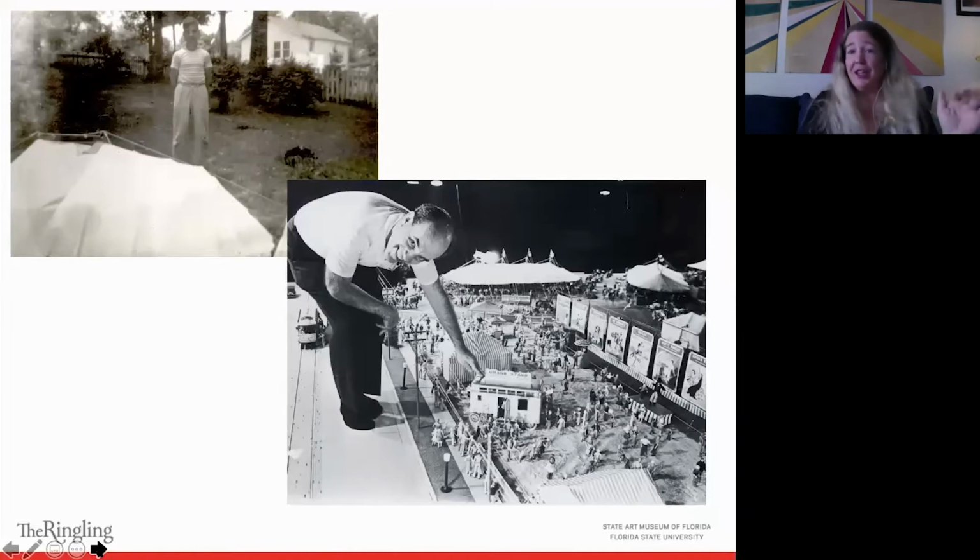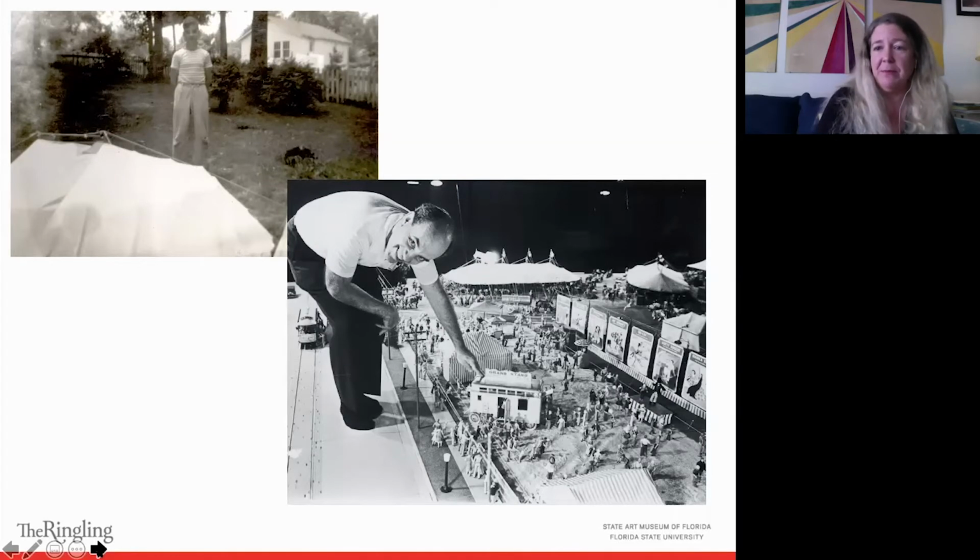Howard fell in love with the circus when he was 6 years old, and he started, as he calls it, playing circus at age 12. So you see in the upper corner a picture of him in his grandparents' backyard with one of his early versions of a model circus. And then in the lower corner, that's Howard in 1982 presenting the model at the World's Fair in Knoxville. So since the 70s, the model has been presented in different locations, but it's always been growing. It's been added to over the years. So today it stands as something much bigger than it ever was when it was displayed anywhere else.